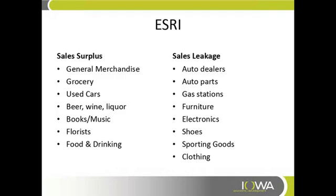There are leakages in almost every other category. Auto dealers, auto parts, which I thought was weird since this is such an automotive related town, you actually have leakage in those areas. Gas stations, furniture, electronics, shoe stores, sporting goods, and clothing. A lot of the areas that people said they wanted, this is proven true, and you have leakages in those areas. Some of them are a little deceiving, I think, because people probably buy a lot of shoes at Walmart, I would think, and maybe even Dollar General, I don't know. So it actually shows in the Esri data that you actually have zero sales in shoes.